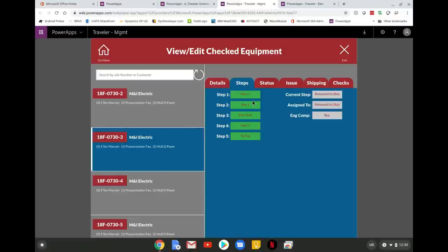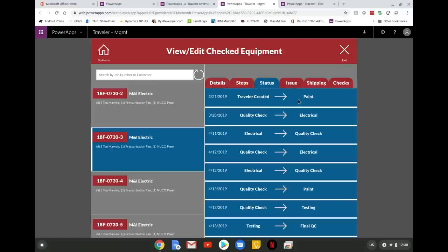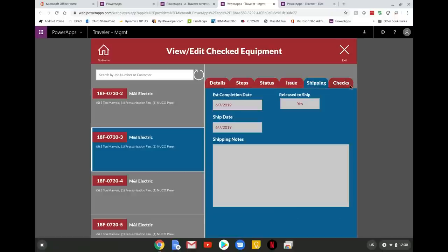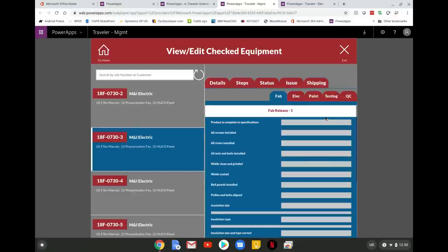So here's just an example. On this unit, the PM, he put in that he needed to go to paint and then electrical one, which is our first half, and then electrical final, and back to paint, and then testing. And then this unit's been released to ship. And you can see here it's tracking the dates for him if he wants to see how long it took from one point to the next. They can report an issue at any time if there's something wrong that they need to let somebody know about. Put in shipping notes. And then here's where they can actually view the checklist.